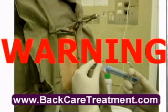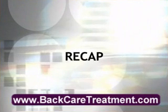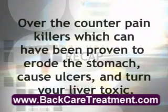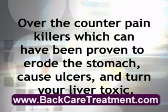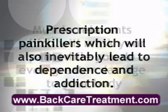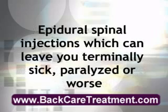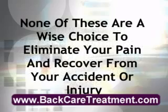I would think not. Now, let's just recap everything you've learned so far about the only drugs your doctor can prescribe to help you recover from your accident or injury. Over-the-counter painkillers, which have been proven to erode the stomach, cause ulcers, and turn your liver toxic. Prescription painkillers, which will also inevitably lead to dependence and addiction. Muscle relaxants, which will mask your pain while you do even greater damage to your body. And finally, the epidural spinal injections, which can leave you terminally sick, paralyzed, or worse.